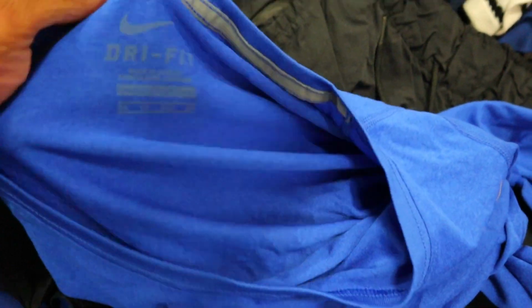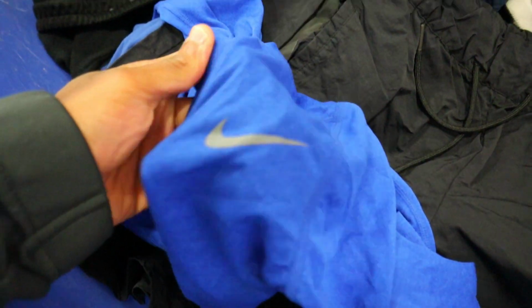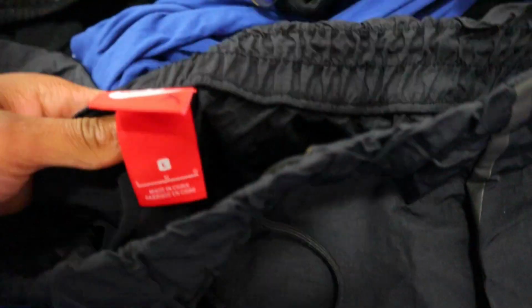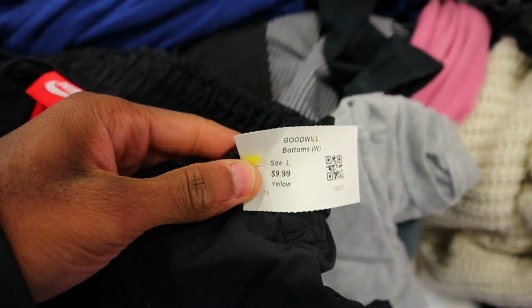Got this basic Nike dry fit long sleeve shirt for women. I mean, you're not gonna get rich selling this, probably 10 or 15 bucks on a sale. And then you also got these Nike sportswear shorts right here. See, the retail store wanted like 10 bucks.